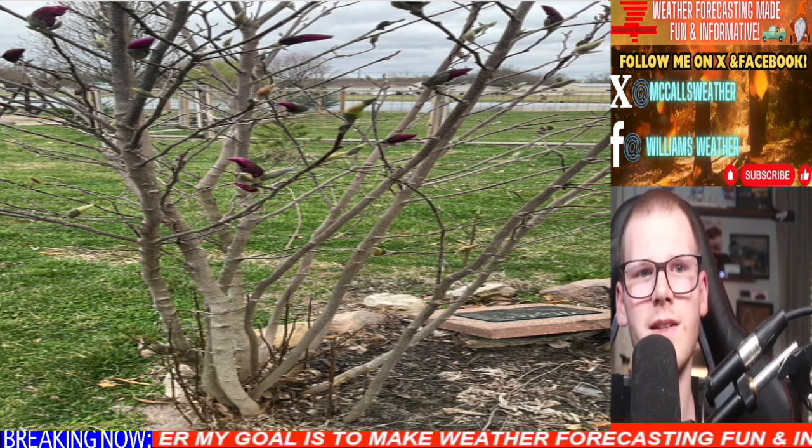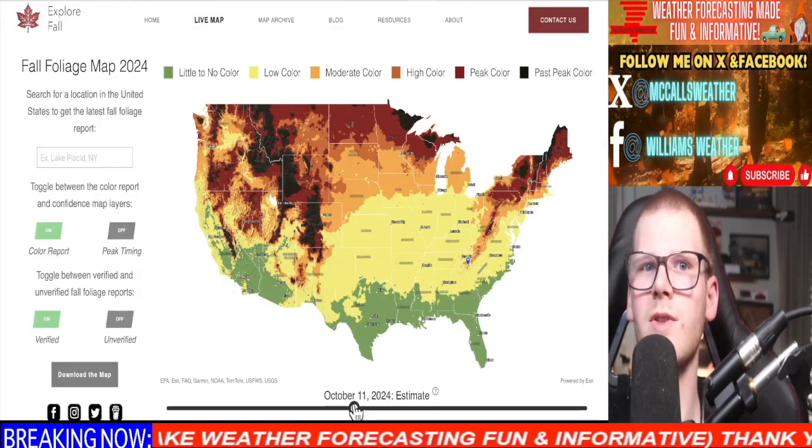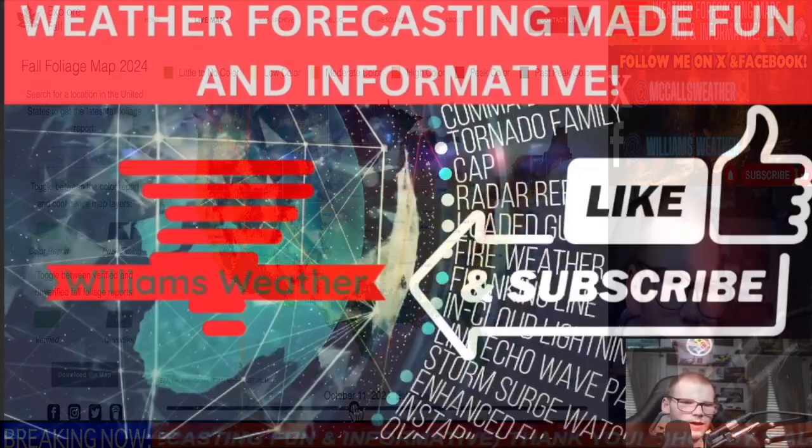I'm not expecting the same fall foliage as we had last year, because last year we had some pretty good foliage, but this year it's been so dry that I think the leaves are just going to fall right on off.